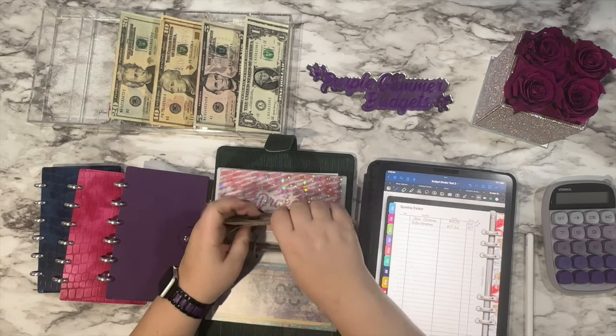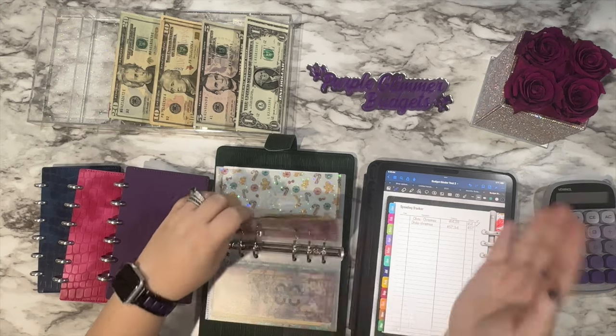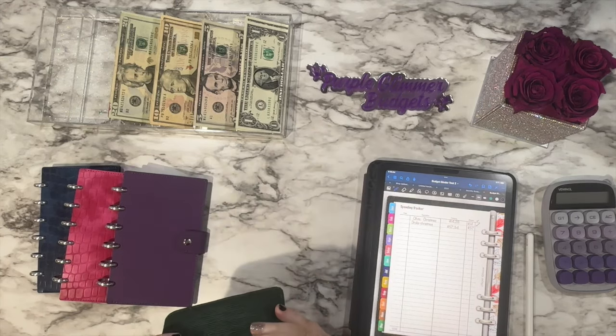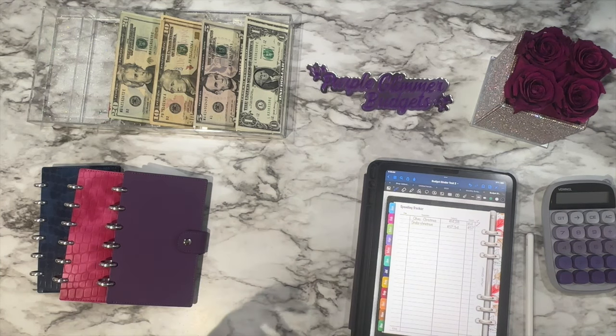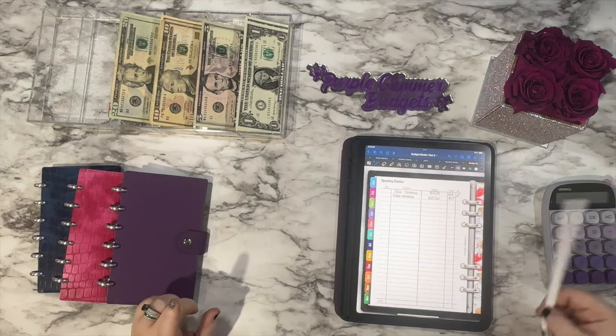Now I think there is some more spending going on in his envelope with this money that we spent this week. So we will be coming back to this, but for now they are unstuffed. Just moving that off camera so things can be a little less complicated. So let's check this off.